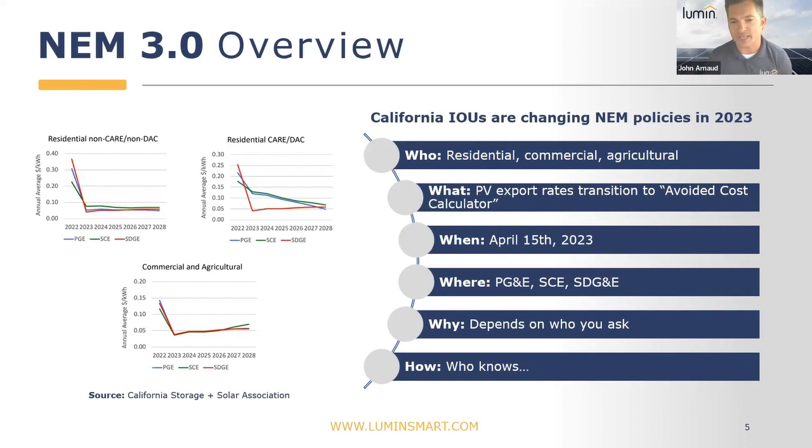And why they're doing it, I think in the end, it's almost not even worth talking about. Depending on who you talk to, you'll get a different answer. I think those of us in the solar industry, we have our opinions. The utility companies say that it was an unfair exchange before. Lots of stuff going on there.